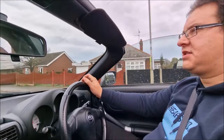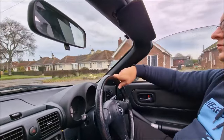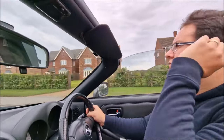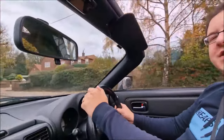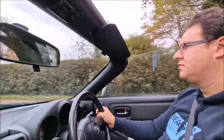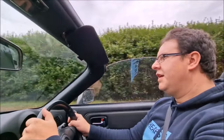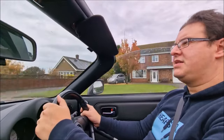You don't need to go fast to enjoy it. In fact, like I said earlier, I'd be happy pootling this to Skegness at 30 and just enjoying the day. If I got stuck behind a tractor on the A52, I could comfortably overtake it. But I don't need to. And it drives beautifully at low speed and high speed. I really love this car. It was probably one of the best buys of 2023.